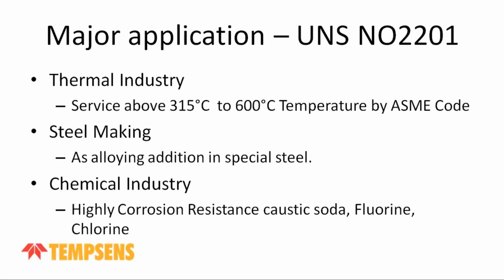If we go with alloy 201, it serves a similar range of temperature. The temperatures are from 350 degrees Celsius to 600 degrees Celsius. It's widely used in the steel making industry as alloying additions, and in the specialist chemical industry for caustic soda, fluorine and chlorine content pipelines.